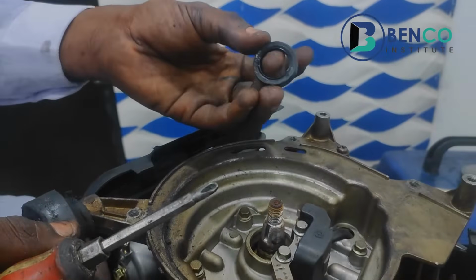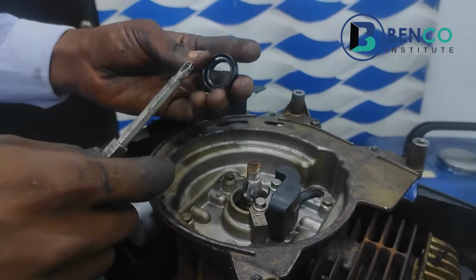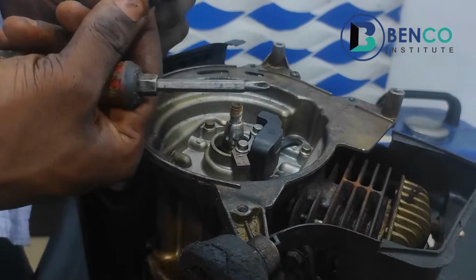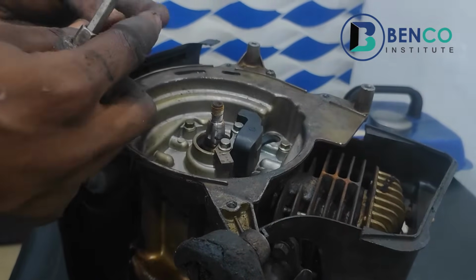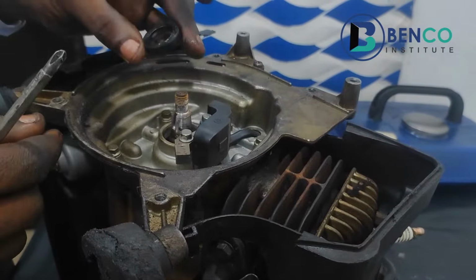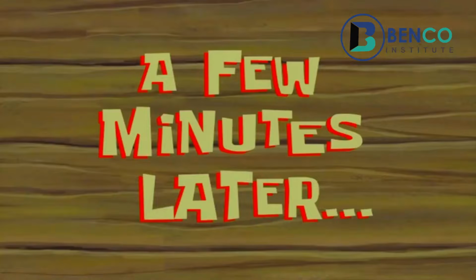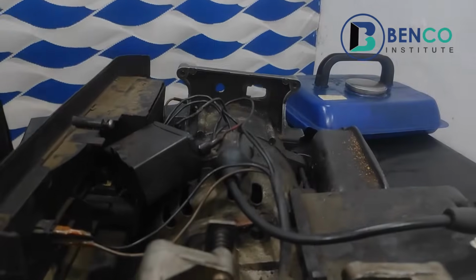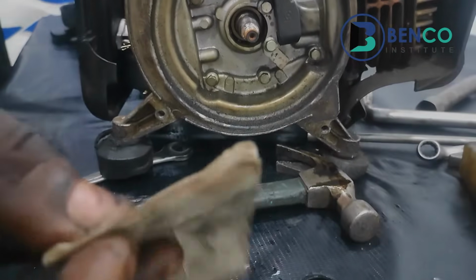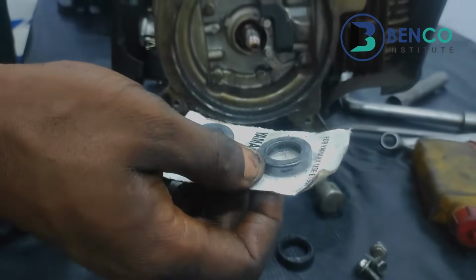All right, we actually didn't know the OSC would be the reason for the gen not starting. But since we've located the fault now, we'll just go get a brand new OSC. And I believe after fixing the OSC, the generator should come back to life. A few minutes later. This is the OSC we just got, and we got it for 250 naira.